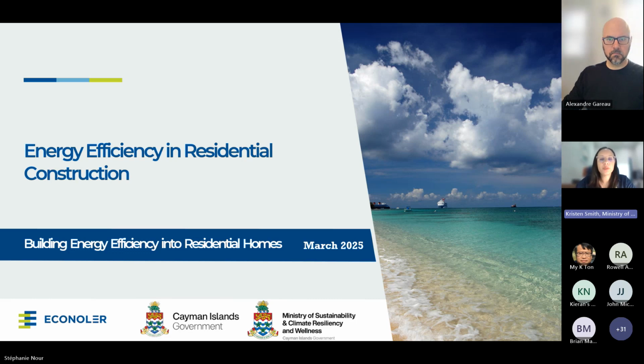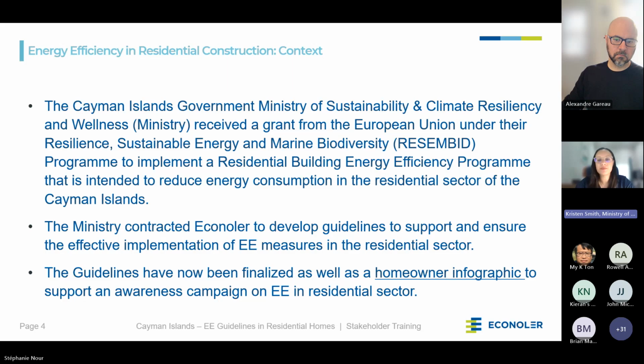For the past 2 years, we have been implementing an energy efficiency program, which was funded by the European Union under their RESEMBID program. This funding was used to conduct energy audits on public sector and residential buildings, retrofit buildings with insulation and energy efficient AC, and develop energy efficiency guidelines. Full details of the program are available on our website. We've got a program highlight guide, a case study, and a video.